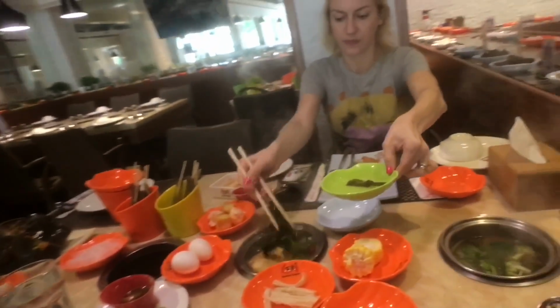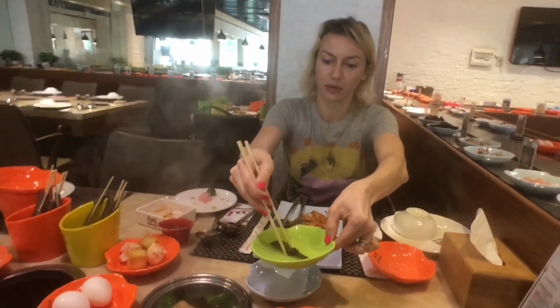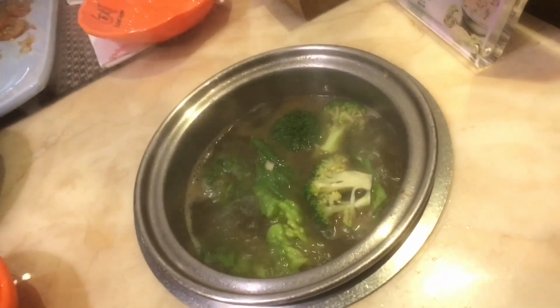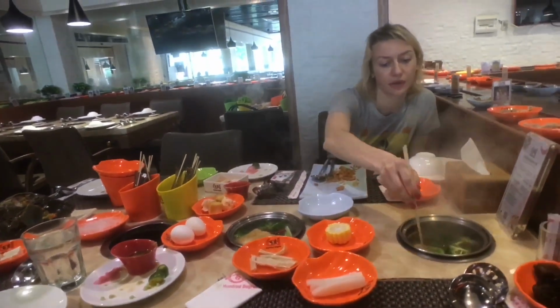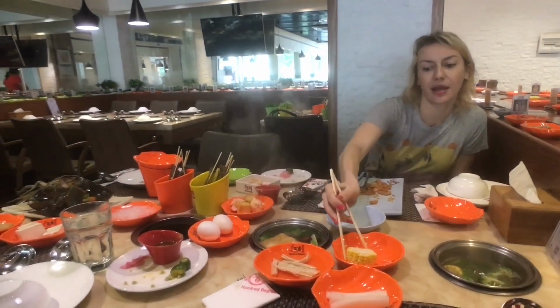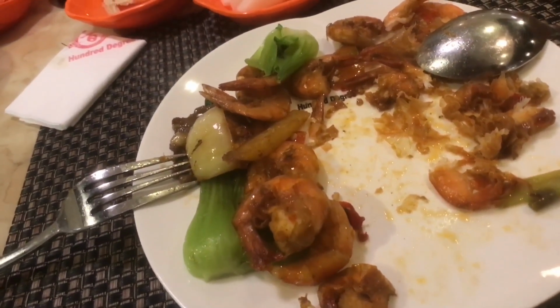So already getting started on the hot pot. There's my satay soup. Do you want corn? Okay, yes. Still working on the hot entrees.